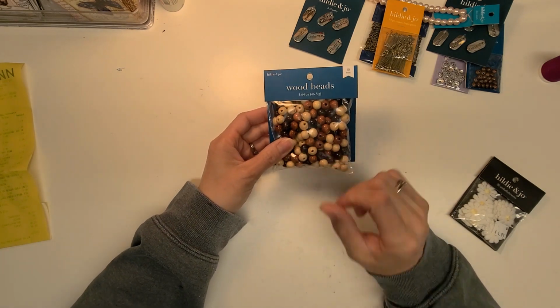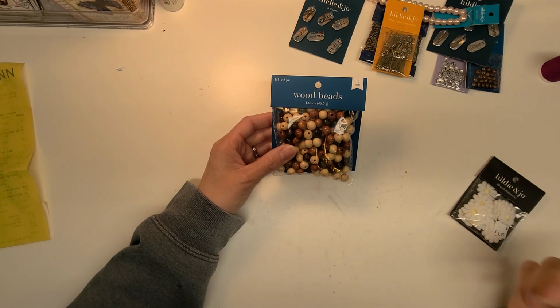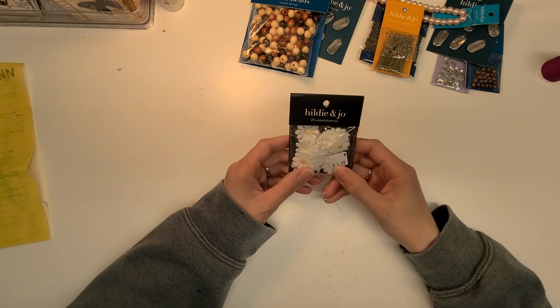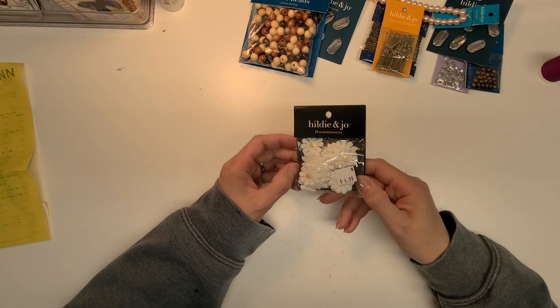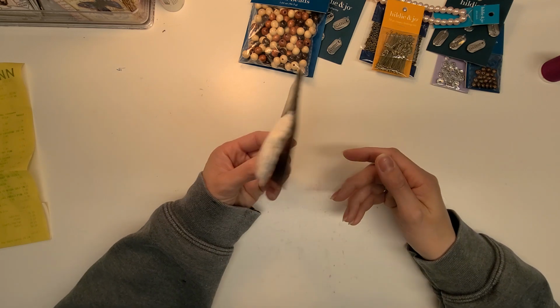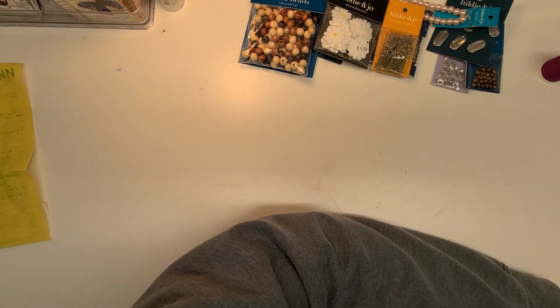Of course, wood beads. That's going to be fantastic for the boho journal as well. Add a little bit of the brown and nature. And I was thinking about putting it on the tassels. And then I've got some of these daisy embellishments. These were the most expensive thing that I bought. I believe they weren't that much of a sale, but they were the only pack left. And I wanted to use them in a daisy journal. So I grabbed those.